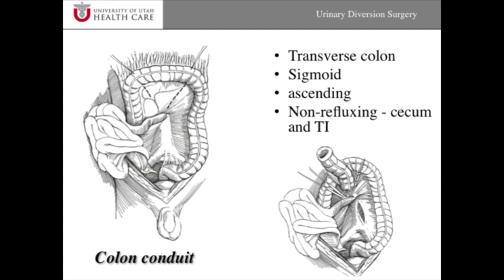Usually this stoma resides a little bit higher above the belly button, and it can be easily brought out either on the right side or the left side. This is called a colon conduit. Functionally, this works quite the same as an ileal conduit. Patients have a bag that's pasted around the colon conduit, and the urine drains very readily from the conduit out into the bag on the skin.